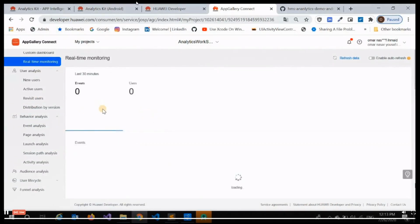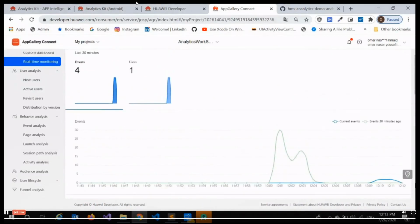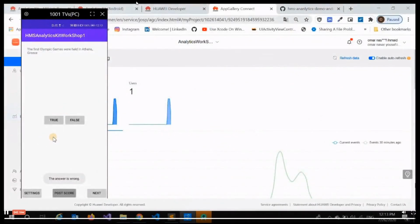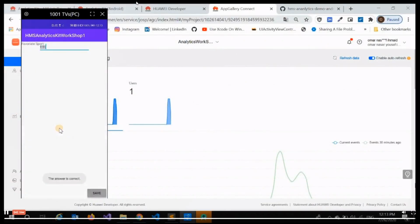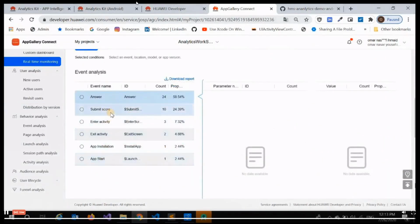So now we'll go to the real time again. Actually, I told you it sometimes takes a little bit of time to send the data to the console. So let's make some more events to collect them later. We're sending some things until it refreshes. Okay, now it's working. We received 41 events.